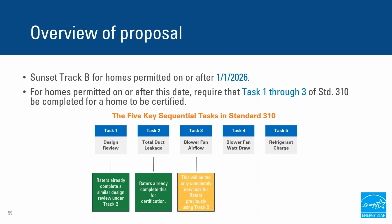That means that Task 3 is the only one that will really be new for partners who are currently using Track B. It requires the rater to measure the total airflow going through the installed HVAC system and compare it to the design airflow. To achieve grade 1 or 2, you have to be less than 25% off of the design value. So it's quite a generous tolerance.